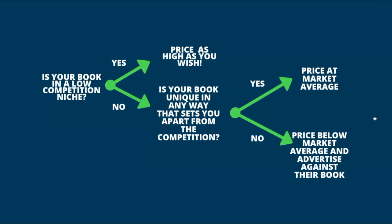So I ask myself then, is my book in any way unique that sets me apart from the competition? Is it a visible design difference to the rest? Have I got an unmet need in my book? Say, does my book have quotes in and none of them have? Or am I addressing a 1-star review? If the answer is yes, then I price my book at the market average.